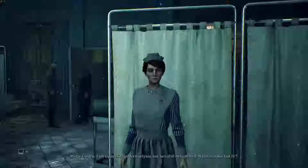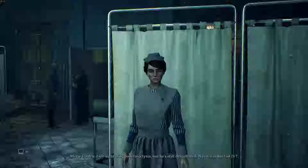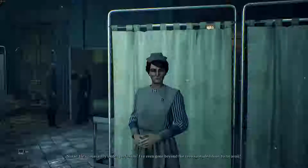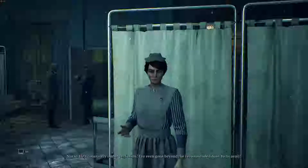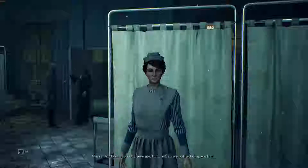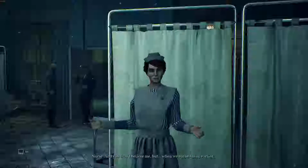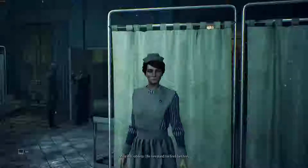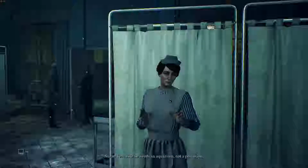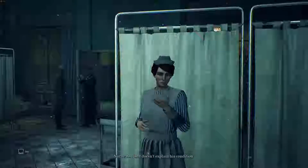I see signs of hypodermoclysis, but he's still dehydrated. When was his last IV? He's constantly under perfusion. I've even gone beyond the recommended dose to no avail. And you won't believe me, but when we bathed him earlier... He seemed to feel better? Yes. Like he needs an aquarium, not a perfusion. But that doesn't explain his condition.